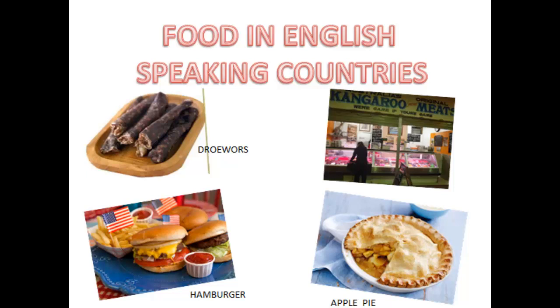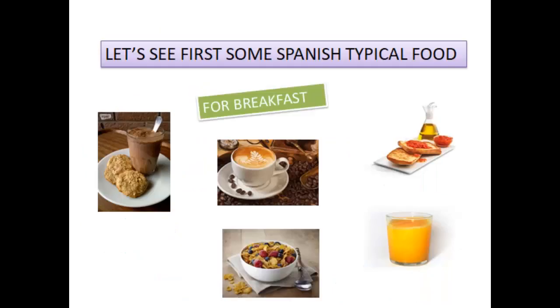Let's start. I'm going to show you some dishes or food that you will find later. These are examples of what I want you to do. Let's see first some Spanish typical food. What do we eat for breakfast? Can you tell me? Can you recognize some of the pictures? Here we have hot chocolate and biscuits, coffee, toast, cereals, and orange juice. Do you have some of this for your breakfast?